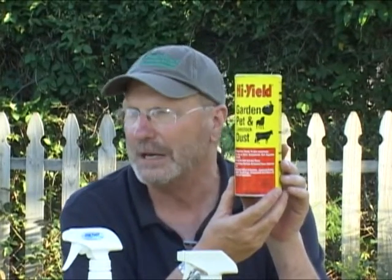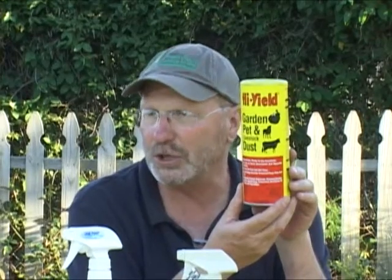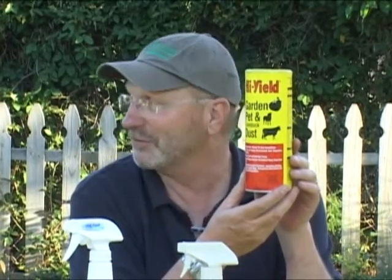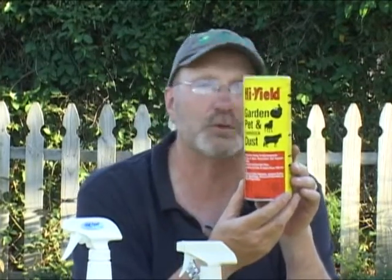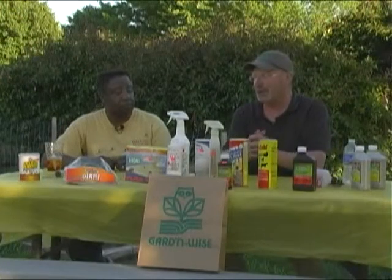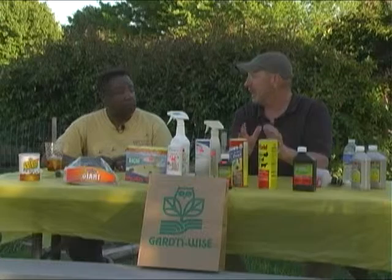The active ingredient, permethrin, is actually what is used in our armed forces in the desert for desert fleas. They impregnate their uniforms with this product, so it causes no skin irritation. It's very safe to use, and it has a long residual. So we've got another option yet, dusting.